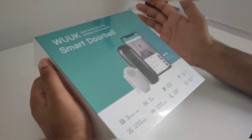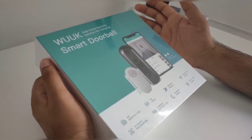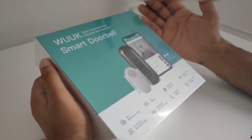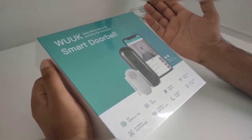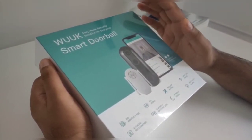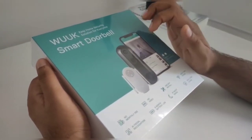So if you added all that together with the Ring 2 doorbell, you're easily looking at somewhere about £200. And if you look at Ring doorbell 3, again, you're looking at something between £200 and £300. So this for £76 feels like an absolute steal. But let's open it up and see what it's got.